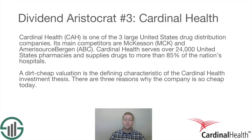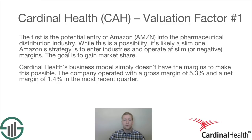A dirt cheap valuation is the defining characteristic of the Cardinal Health investment thesis. There are 3 reasons why the company is so cheap right now. The first is the potential entry of Amazon into the pharmaceutical distribution industry. While this is certainly a possibility, and Amazon has shown the propensity to go into industries that it's not already in, we believe that this is unlikely because Amazon usually goes into industries with high margins and undercuts competition with the goal of gaining market share.